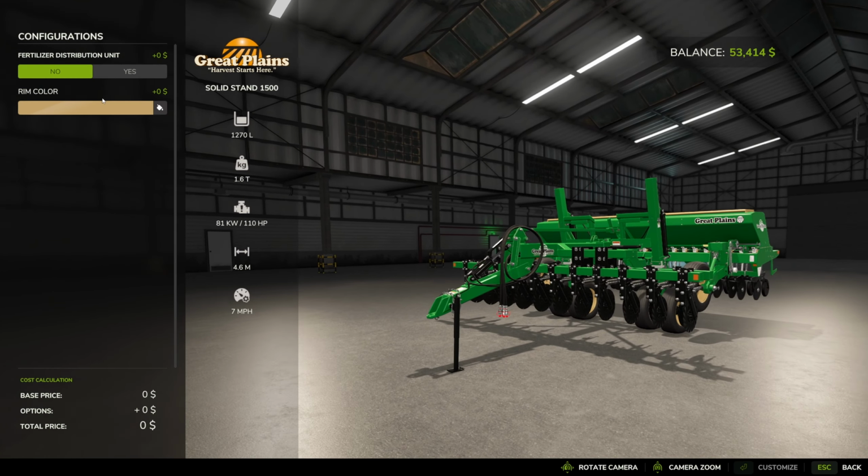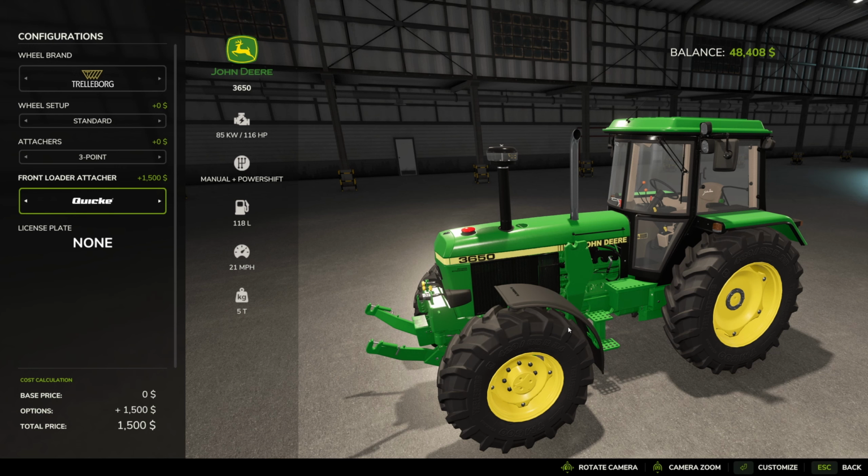Wheel attaches, 3-point front loader attacher. I think we go ahead and we do this now. Yeah, let's go with the quickie. I'm going to do this now and may as well buy it while I'm here, because we're going to need it when we actually have timber and stuff to sell and buy. And plus, it's just going to be handy for the farm. So, yeah, we'll put the quickie on it, customize that. Okay, I'll do a repair on this as well, because you may as well just repair everything while we're here. The paint I'm less worried about.